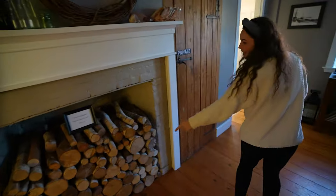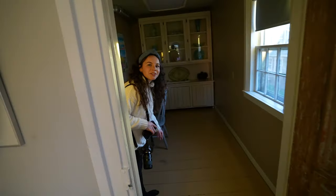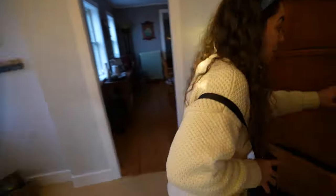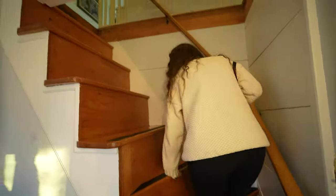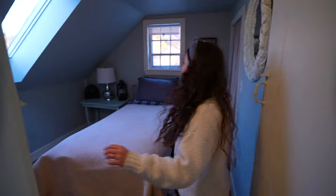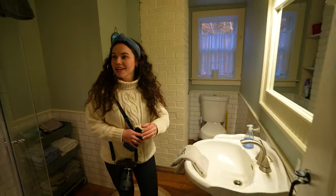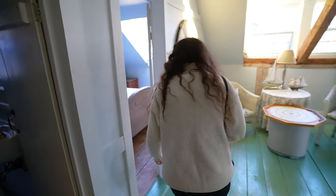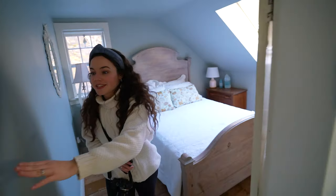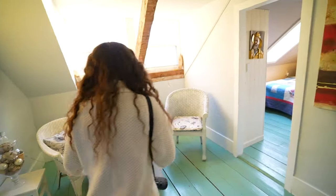I love that. Big, beautiful living room. It's like a little study, like a little reading study. Look at these stairs. Wow. Okay, sorry, keep on with the tour. Another bedroom, another bathroom. Another bedroom, skylight, gorgeous. Just to mock us for the sunset.